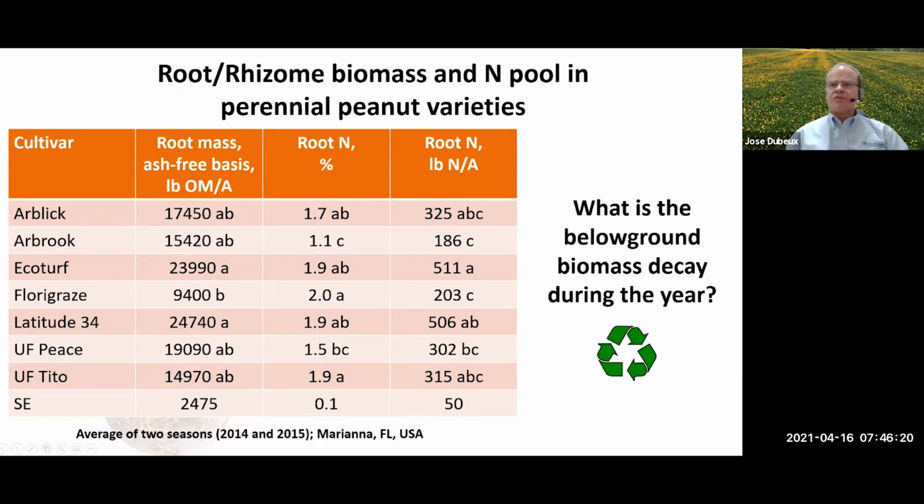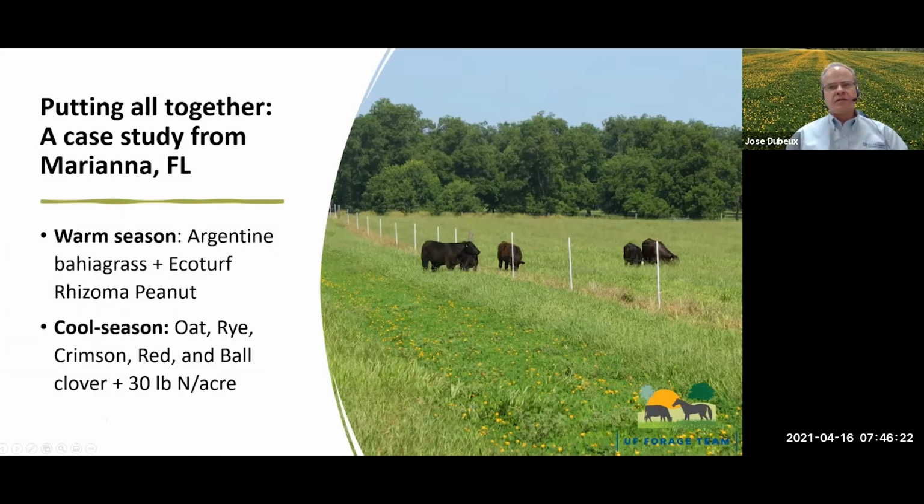So we tried to put all of those questions together, assessing these grazing systems here in Marianna. We've been doing that since 2014. This is a different approach. We strip planted the perennial peanut into the Bahia grass pastures. So this Ecoturf perennial peanut and Argentine Bahia grass pastures, we planted them back in 2014. And we've been doing some grazing research since then. So we measure different things here and we have very good data from all of those years.